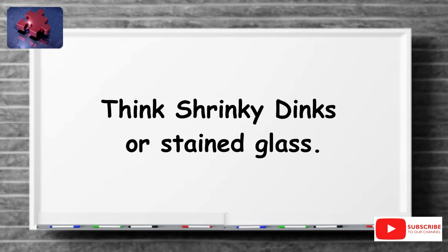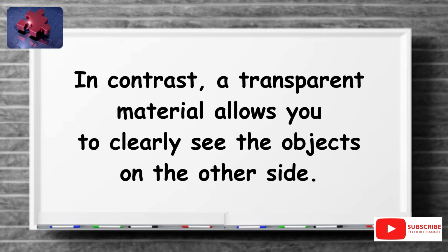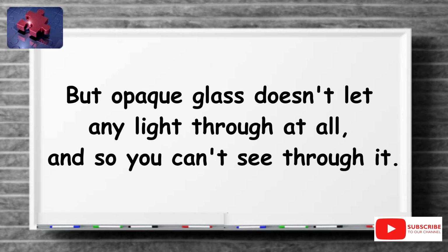Think shrinky dinks or stained glass. In contrast, a transparent material allows you to clearly see the objects on the other side. Frosted glass is translucent, and regular glass is transparent. But opaque glass doesn't let any light through at all, and so you can't see through it.